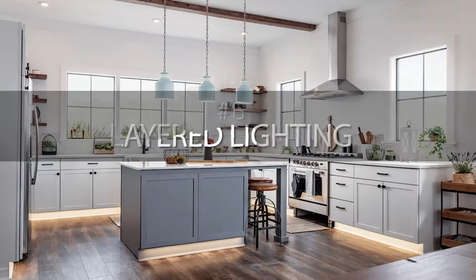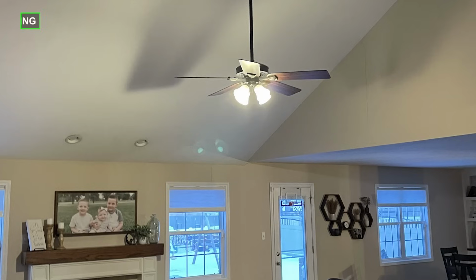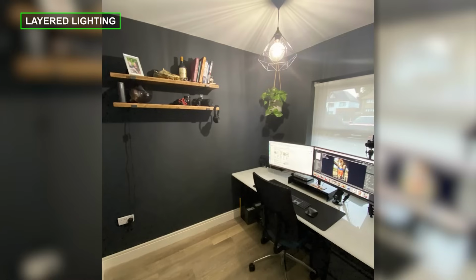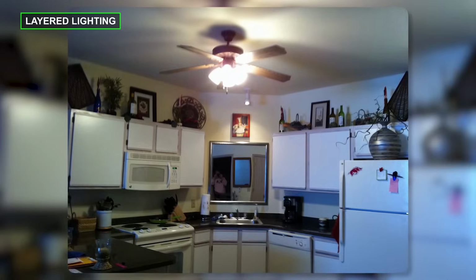Step 6. I've talked about this in lots of videos. Layer your lighting like a pro. Most people rely on one overhead light to do all the work. But let's be honest, it gets tired real fast. It's harsh, it's flat, and it doesn't do your space any favors. The real magic happens when you layer your lighting.